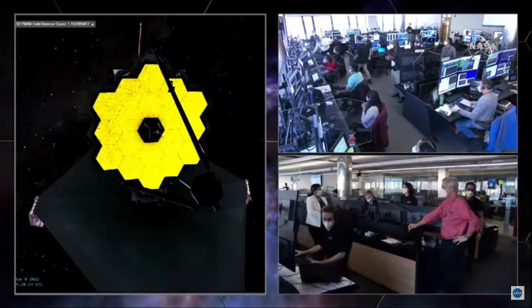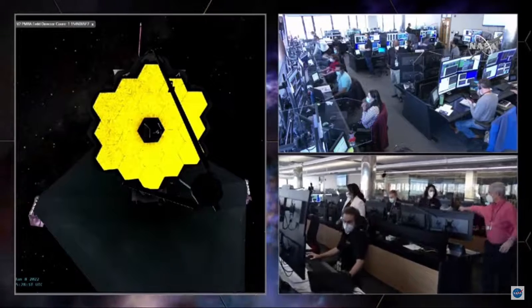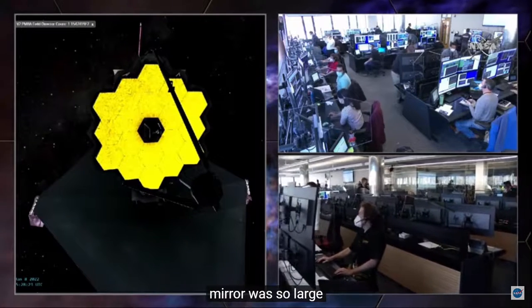Wow, just look at that. The primary mirror is successfully deployed. This is a first. We have made a space observatory that the mirror was so large that it had to be folded up to fit inside the rocket.